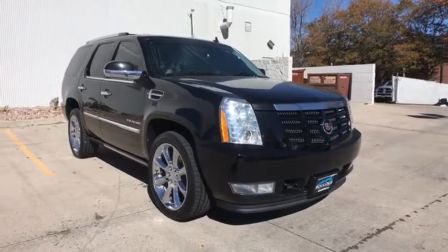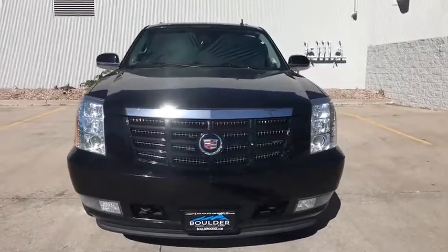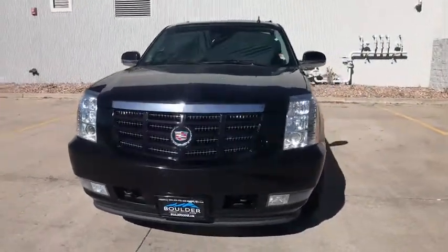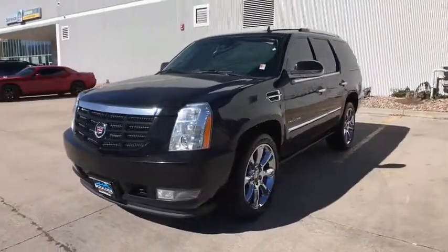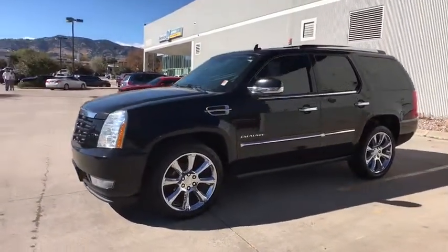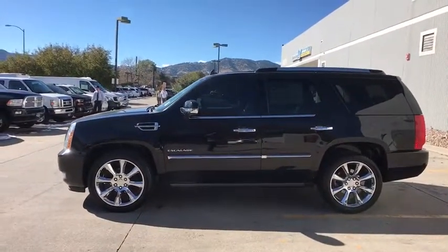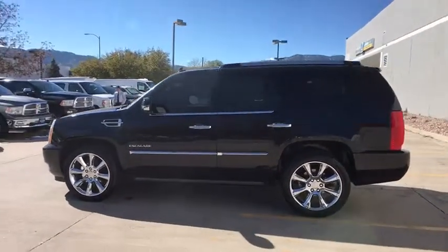2011 Cadillac Escalade. A full-size luxury SUV, the Cadillac Escalade stands for A-list style. Thrilling yet effortless performance combined with advanced luxury and technology that's on the leading edge of the industry makes the Escalade an easy choice. This vehicle has less than 110,000 miles.